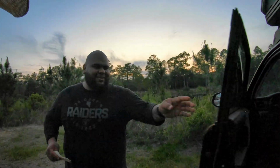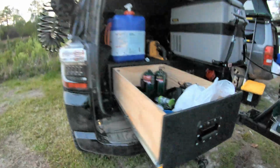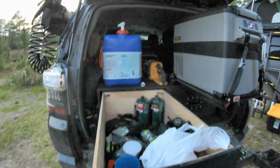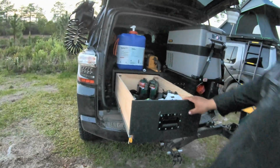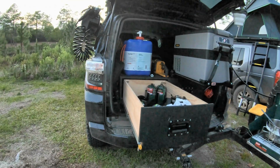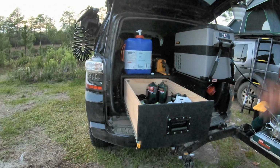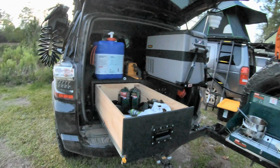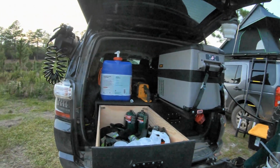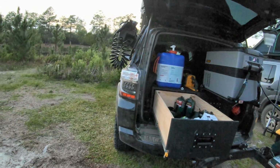On the back, SR5s come with a third row. I deleted the third row and added a drawer system that I built myself. Very proud of it. First time I ever did something like this. I do have power, so I have an EcoFlow Delta 2 that I'm running off solar on top of the rooftop tent, and I'm also complementing with an EcoFlow alternator charger. So if it is a rainy day, I still have a way to DC charge it. Excellent.